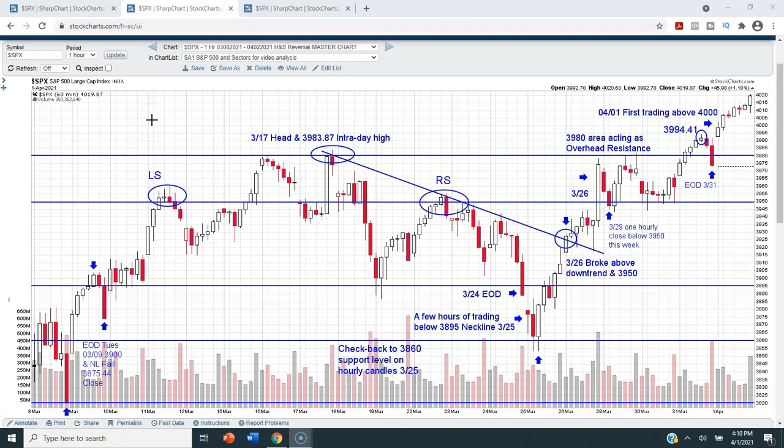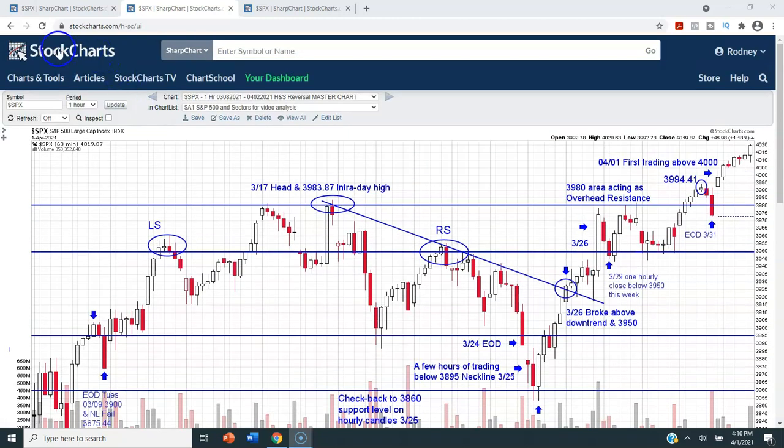Today we will be doing technical analysis on the S&P 500 for the shortened trading week ending on Thursday, April 1st, 2021. And for this analysis, we will be using stockcharts.com.